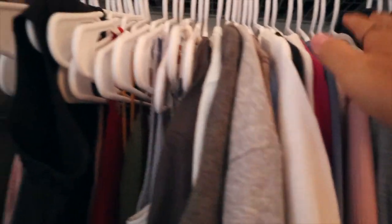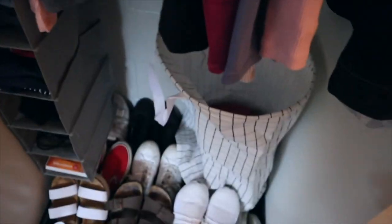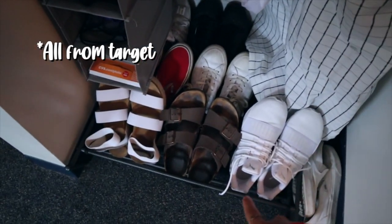Obviously I just have all my clothes hung up. So I have tank tops, t-shirts, long sleeve shirts, my vest, and some jackets. And then this is my laundry basket. And then down here, I just keep all my shoes.